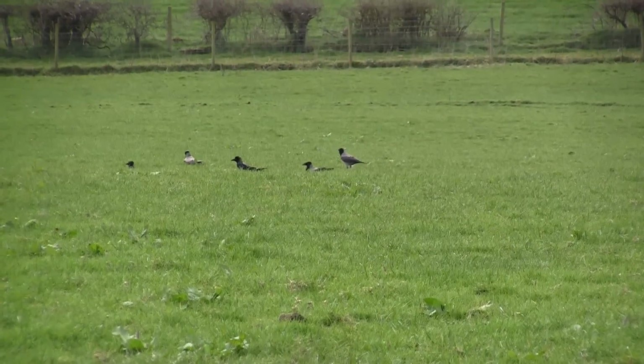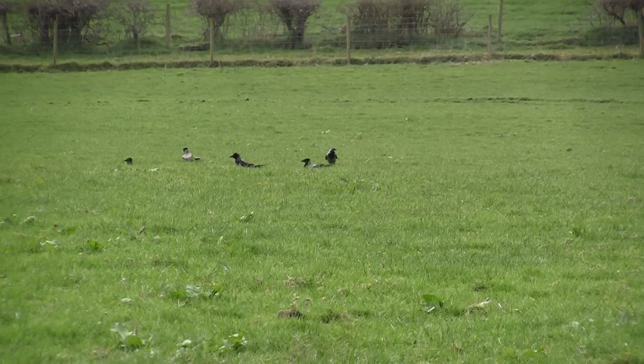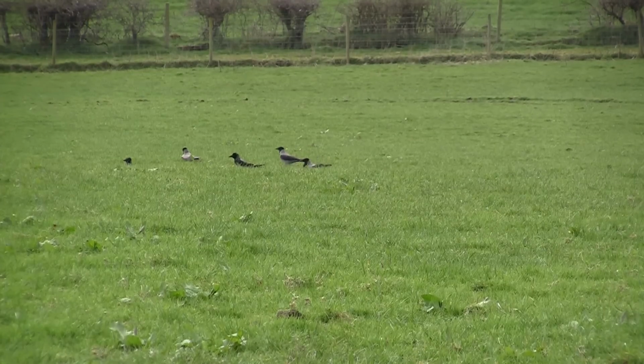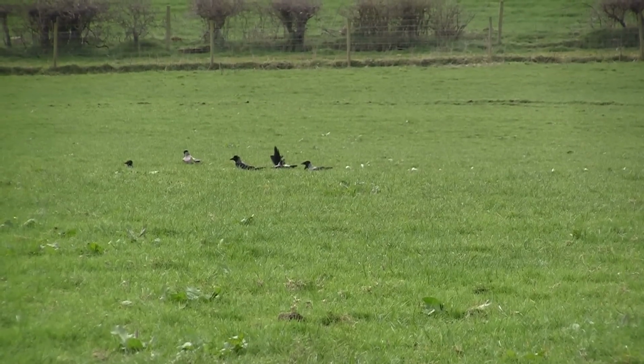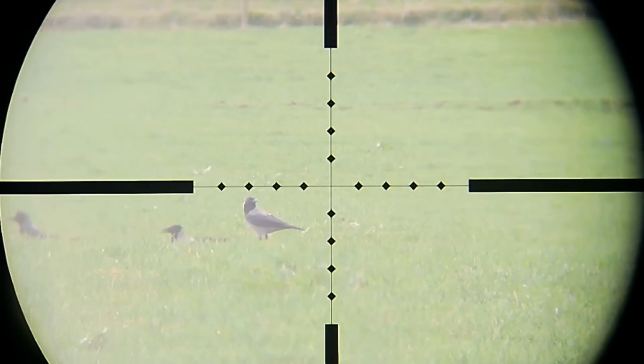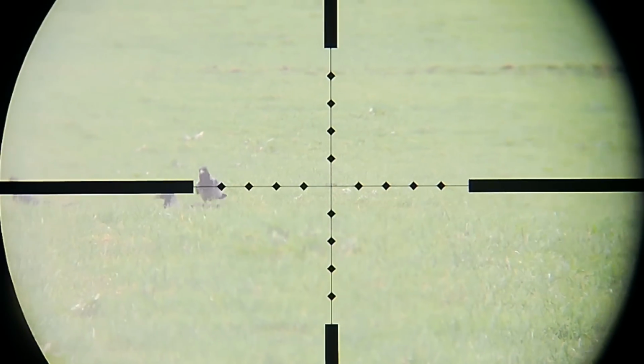Pretty quickly after that one, another one dropped down, right in among the decoys. It always surprises me how many white feathers you can get out of a grey and black bird.